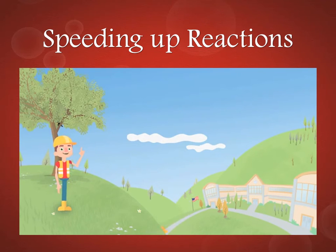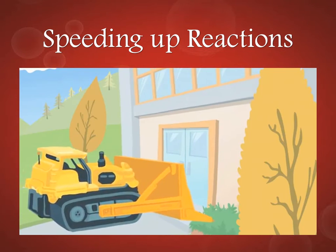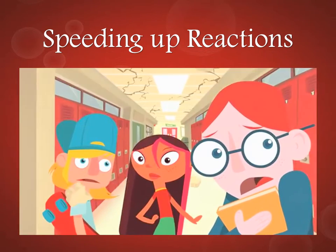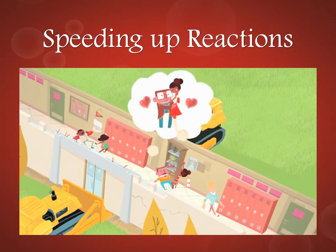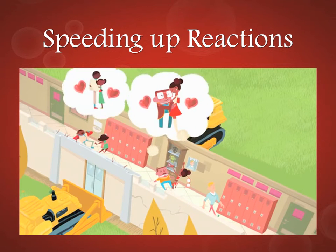First, I propose that we shrink the size of the hallways. This will make it more difficult to safely navigate the hallways and will cause more collisions than in larger hallways. And by increasing the number of collisions, we increase the likelihood that some of those collisions will have the correct alignment and enough energy to create a date to the dance.